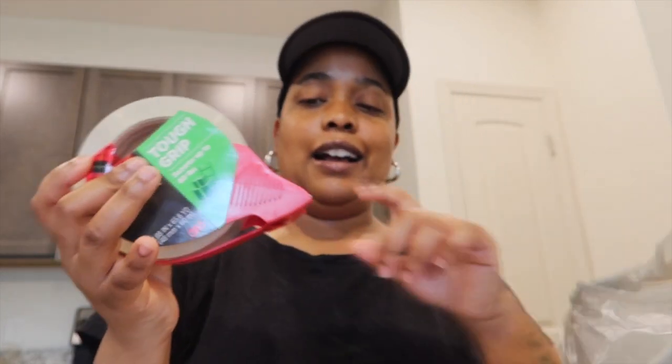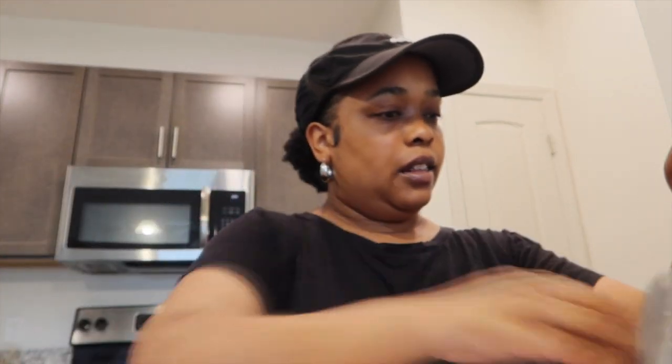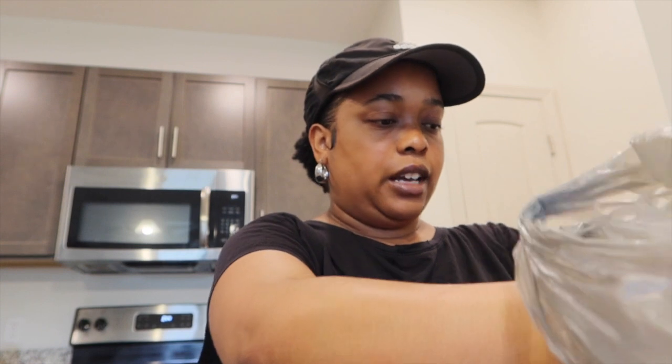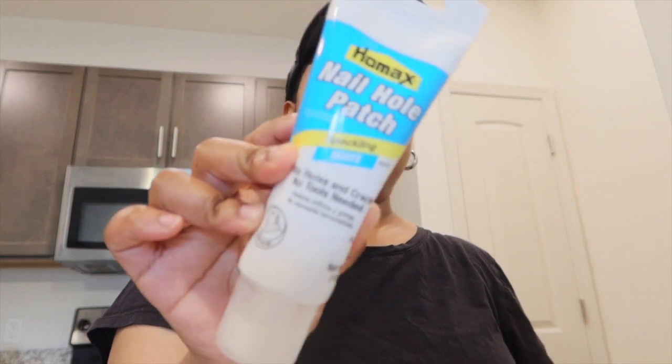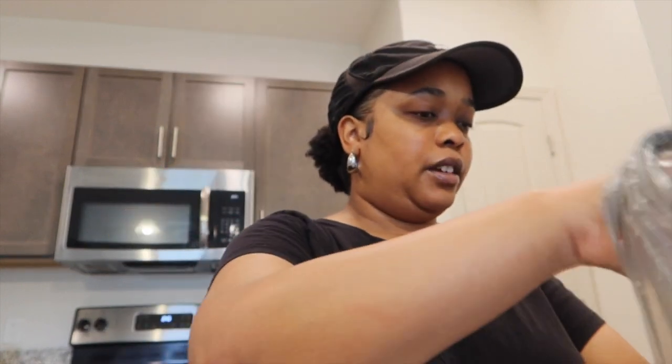And I also got the tape, of course, for the boxes. And I got the one that has the little cut where it can cut evenly. So, yeah, we got that. And then, what else did I get? I got the nail hole patch. This is the kind of brand that I got. Yeah, this should definitely do the job.